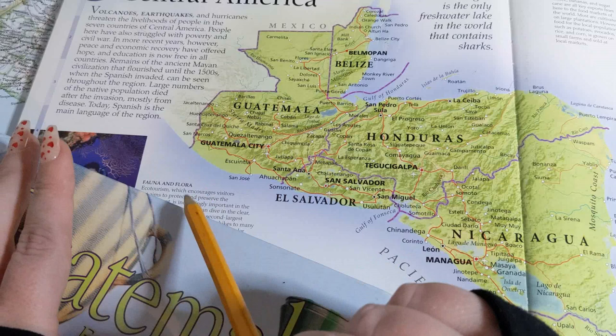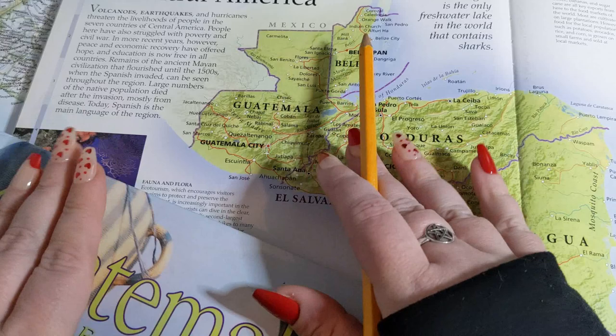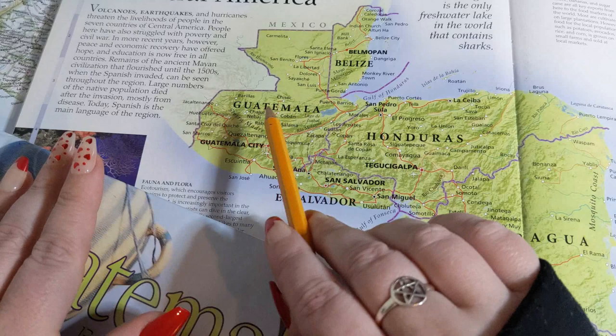So the capital city is right here. It is Guatemala City. It is one of what I call the nice capitals. When you start off your geography learning journey, always start with the easy capitals or the nice capitals. So the capital of Guatemala is Guatemala City. Done, got it. Excellent, you'll know it for life now.